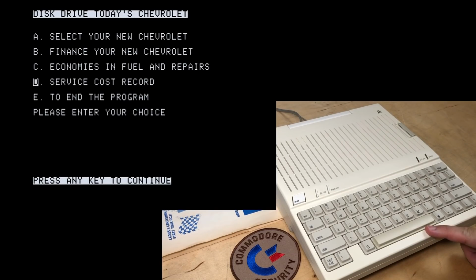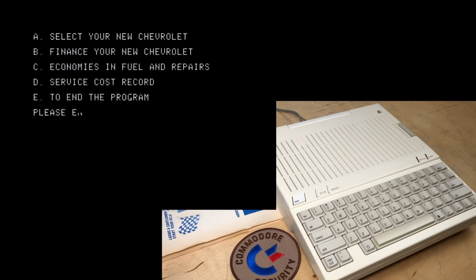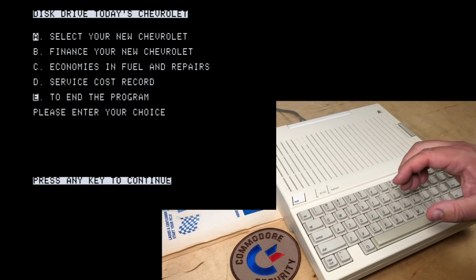Disk drive, today's Chevrolet. Select your new Chevrolet. Okay, we'll see what the art looks like. Wait, didn't I press that? Select your new Chevrolet. A.